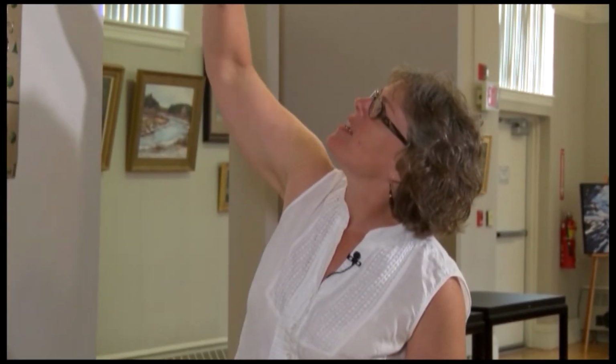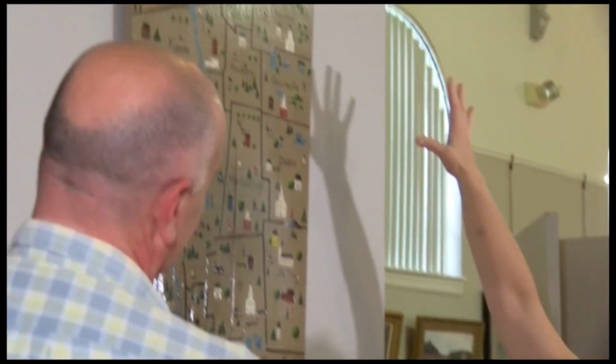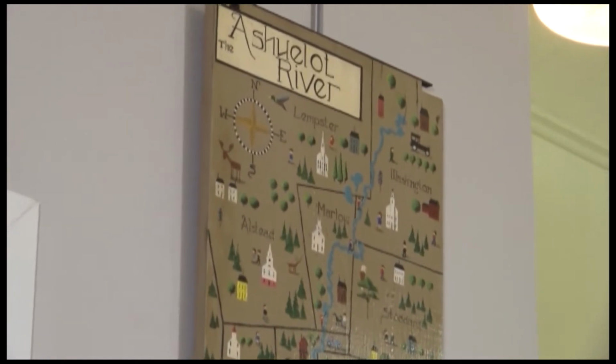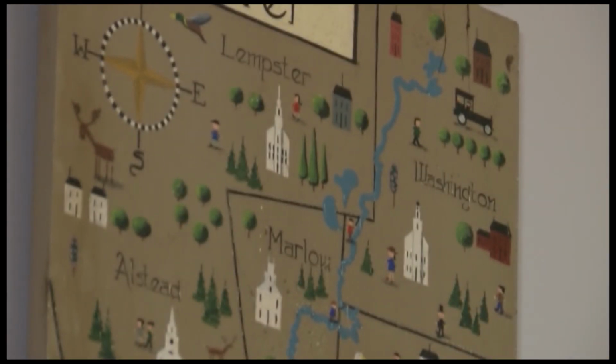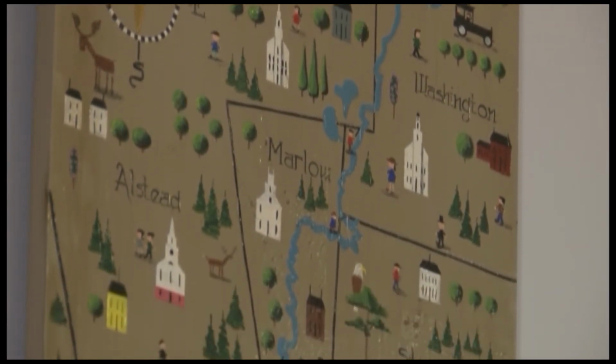So let's start up and all the way up into Washington. So that's close to Sunapee, you said. Right. Okay. And so tell me, any significance of the car? No. These are your style. I've seen this in a lot of your paintings. This is me, yes. Right, right. And then you go through Marlow.